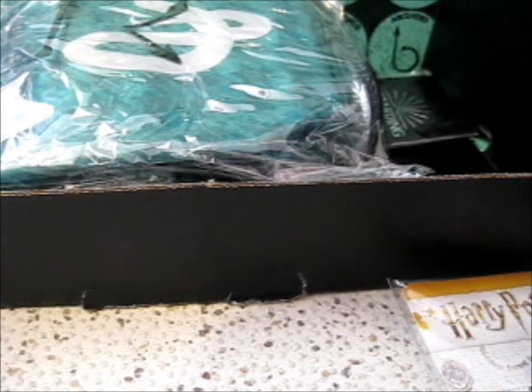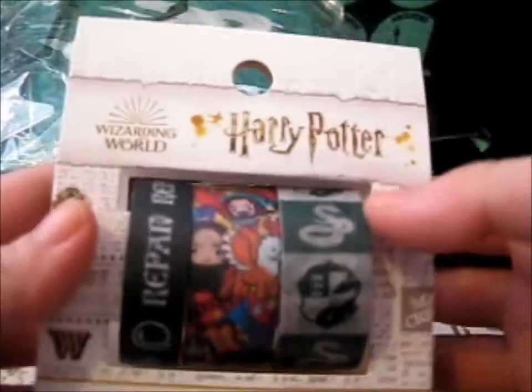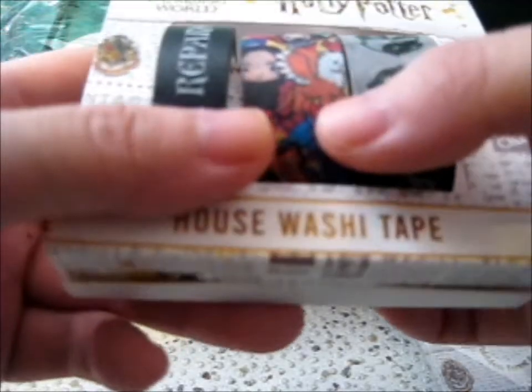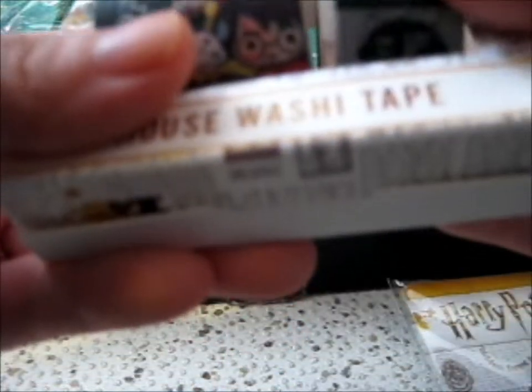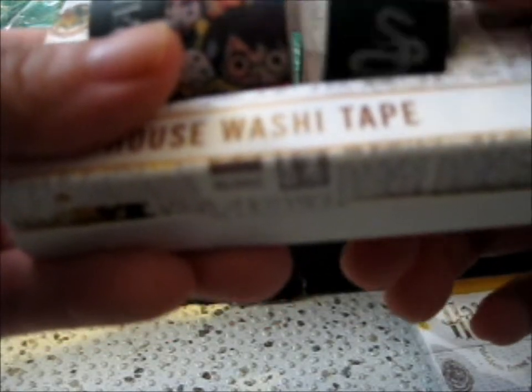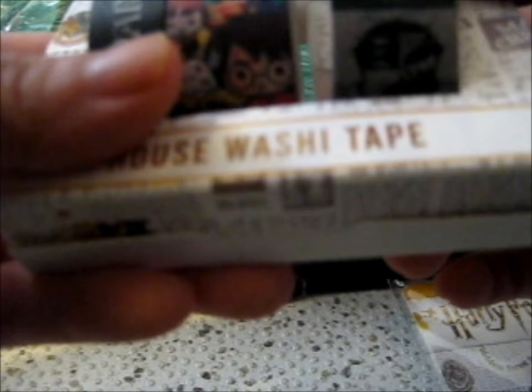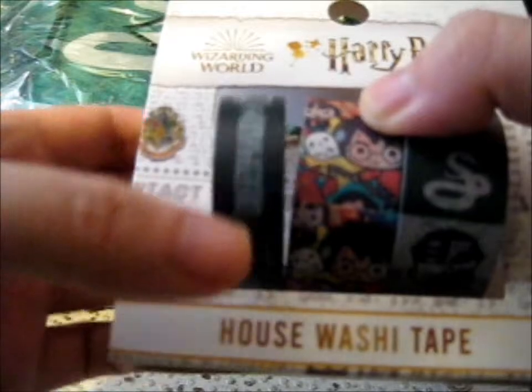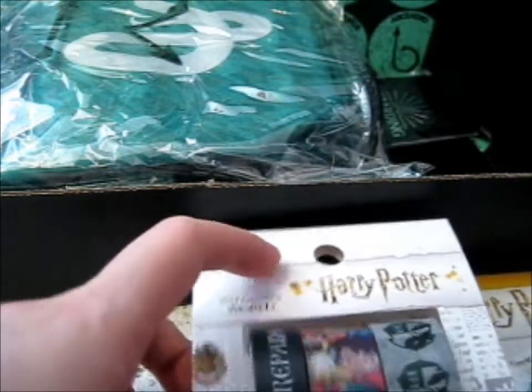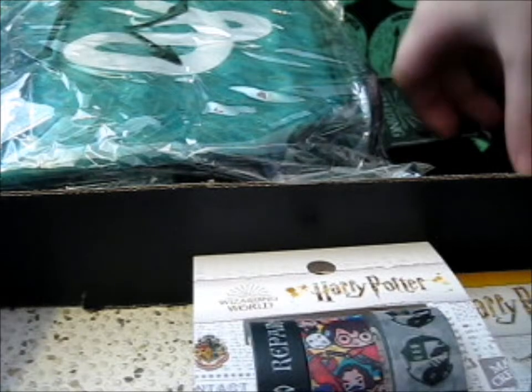Awesome! Got some house washi tape. Awesome. Yay. It's got lots of characters on the middle one. I've just got the snakes on that side, and we've got Reparo. Sweet! As you know, I collect washi tape. That's awesome!